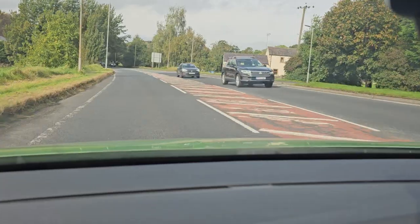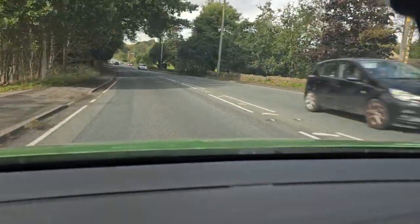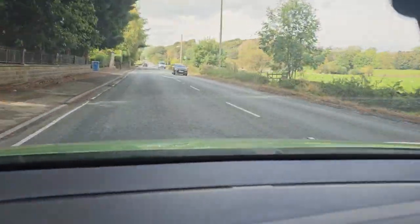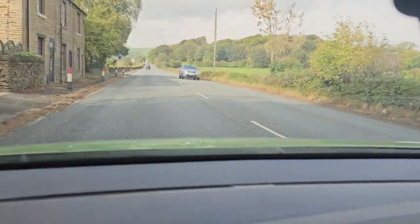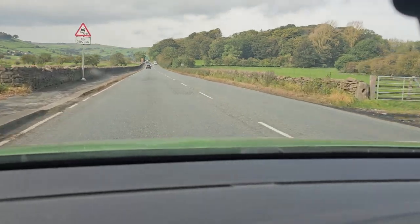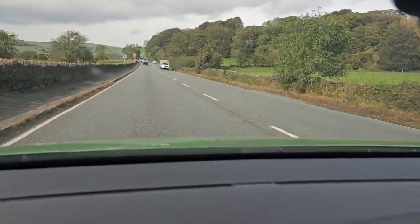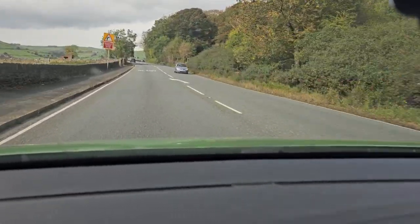So we're going to go around. It's been raining a lot around here. It's a lot of water today. Some of the fields are full. It's a nice and calm area. Little old village there. And I mean, if you can't pass here, you can't pass anywhere. You know what I mean? That's the pressure will push on me there. If you can't pass here, where are you going to pass? No joke, this area is quiet. It's a nice road though.